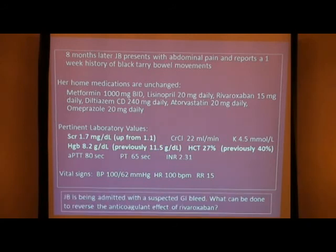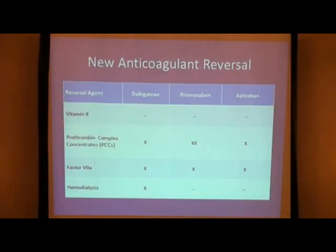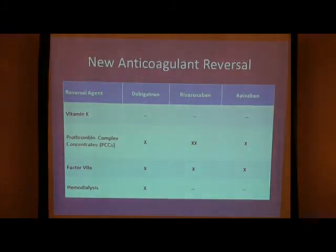So she's being admitted to us with suspected GI bleed. And if the decision to reverse anticoagulation is made, what can we do with a person on Rivaroxaban? And so new anticoagulant reversal, I want to touch on it a little bit. I really think it could probably be a presentation in and of itself. It's very complex, and there's a lot of new data coming out, and it's important to interpret it properly, but I do want to touch on it a little bit.